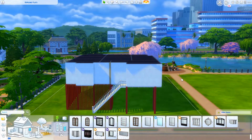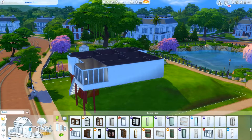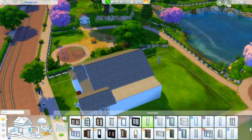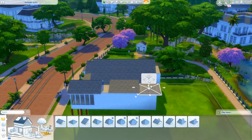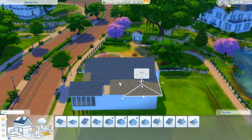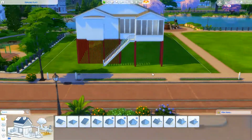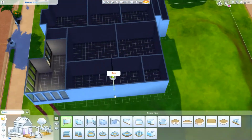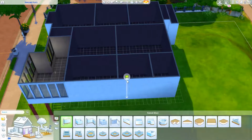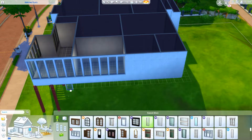Speaking of cross breezes, these windows that I'm doing at the front, they're actually not a very good representation of the windows that I have, because what I have are louvers. If you're not familiar with louver windows, they're a bunch of strips of glass, and you pull a lever and all of the strips open.